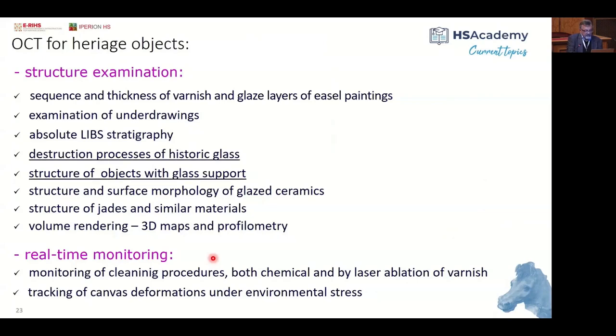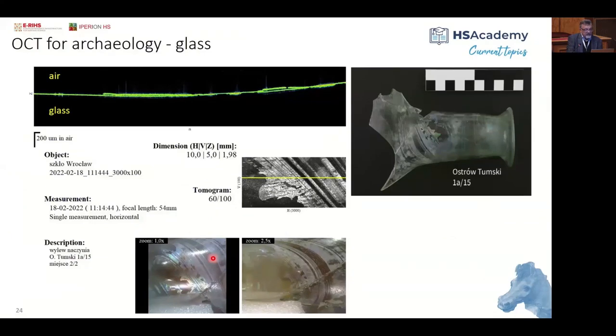It will be about glass. Glass is convenient because glass is transparent, so we don't have to worry about absorption, but there are some other problems as usual. This is one of the examples where we have a piece of a bottle from excavation in Wrocław, in Poland, and we see here very precisely some delaminations of the structure. This is the surface of the glass, and the glass is down here. Of course, it's thicker than our range of examination, but we can precisely say what the state of preservation is. We have a lot of delaminations here, because this black line inside tells us that the glass in this place is completely delaminated, and we may expect some flaking.